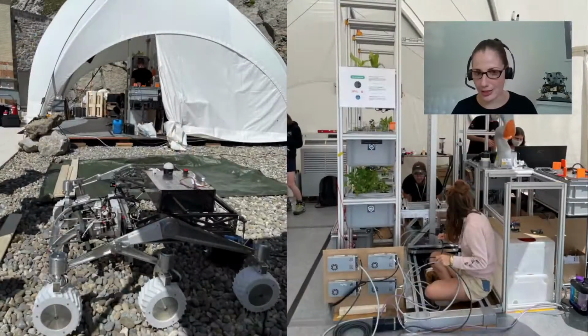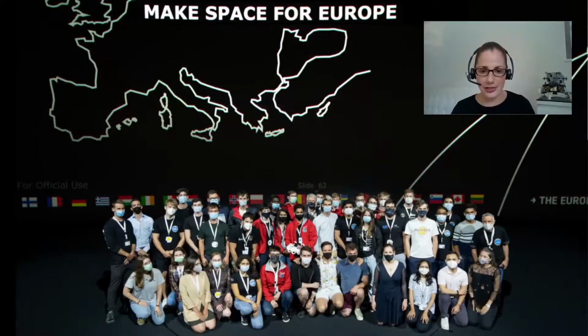And here is how it looked on top of Pilatus. There was a tent protecting some projects there, like the greenhouse you see, and some projects also outside, like the Rovers. And now you will learn more about each of the different projects in just a minute.